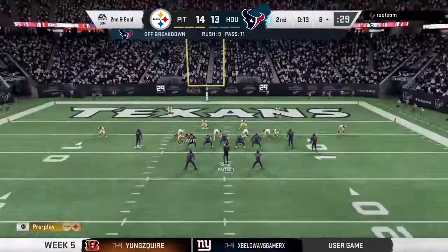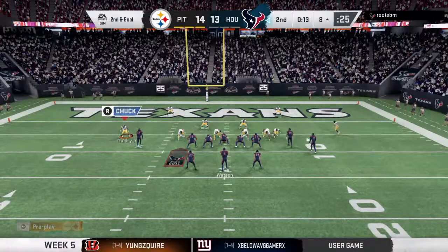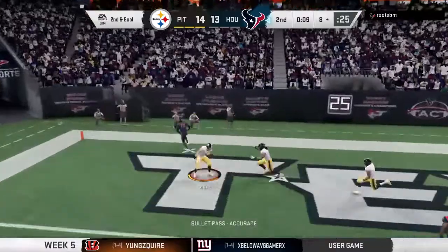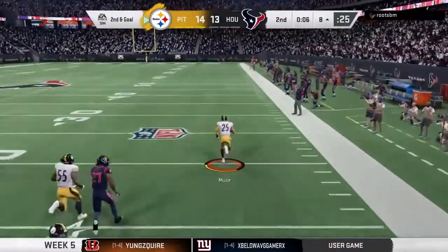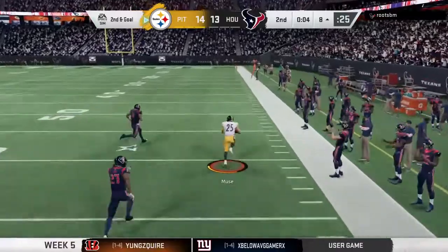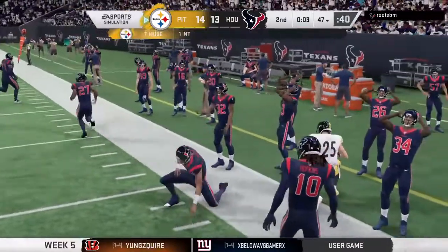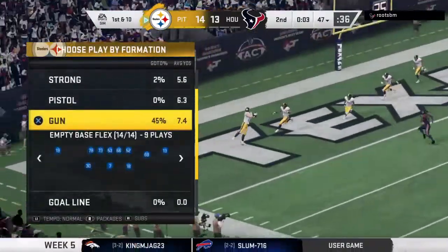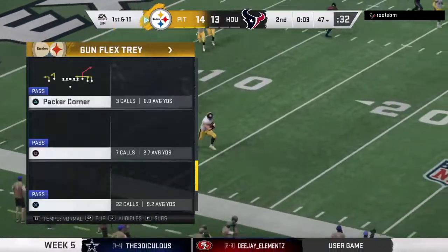Nothing on first down, so the ball remains at the 8-yard line. 2nd and goal. Again, it's Watson. And this is going to be intercepted. A great read, and it's picked off. They'll take over 1st and 10 at their own 47-yard line.